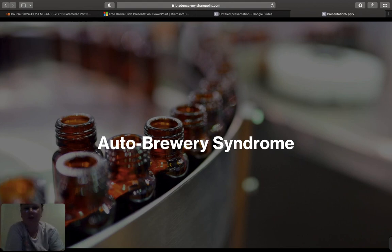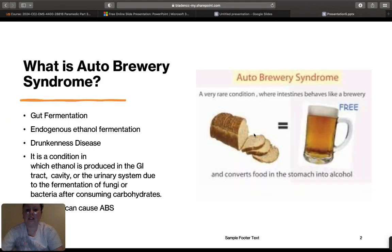Brewery syndrome. What is brewery syndrome? Gut fermentation, endogenous ethanol fermentation, or drunkenness disease is a condition in which ethanol is produced in the GI tract cavity or the urinary system due to the fermentation of fungi or bacteria after consuming alcohol.